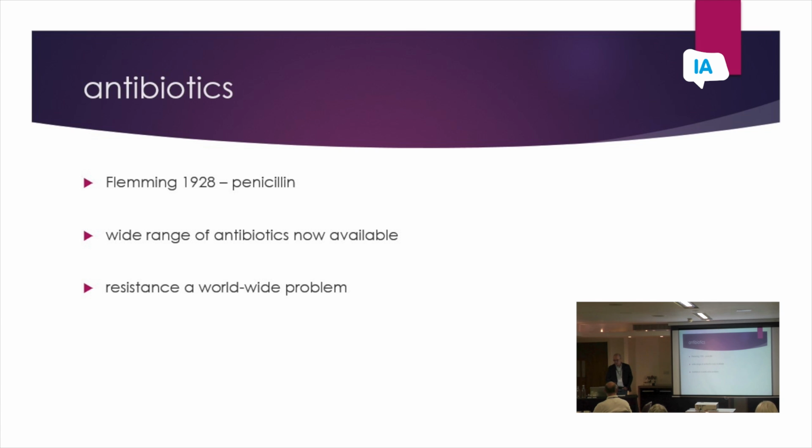Antibiotics came along in 1928 when Fleming discovered penicillin. We've now got a huge range of antibiotics, but one of the big problems is the emergence of antibiotic resistance. So as we introduce more antibiotics, the bacteria learn to adapt to become resistant to those antibiotics, and that can lead to major problems.